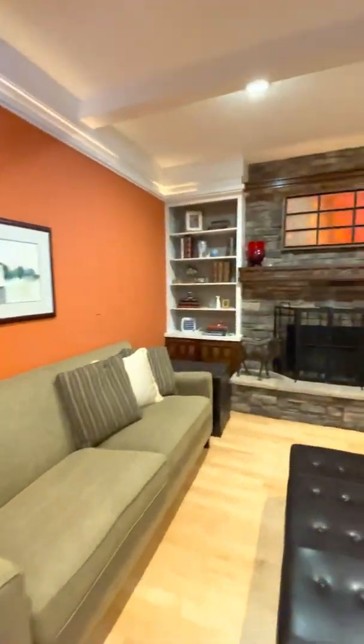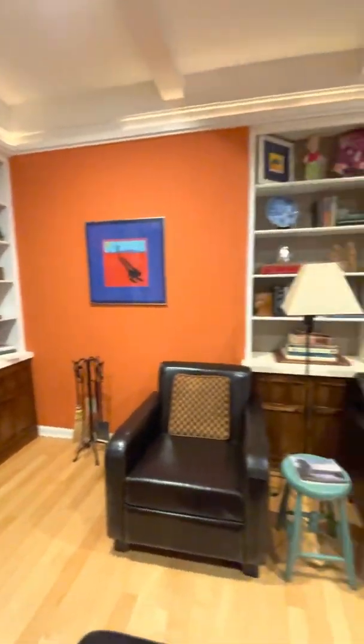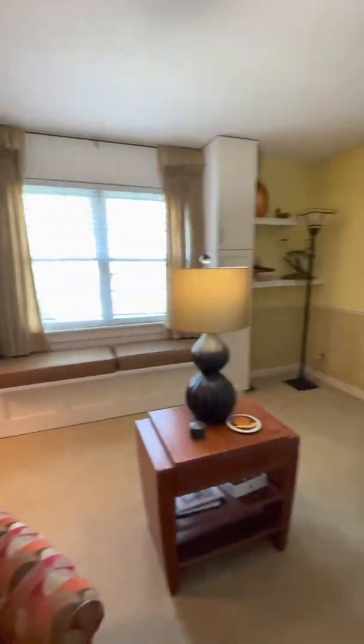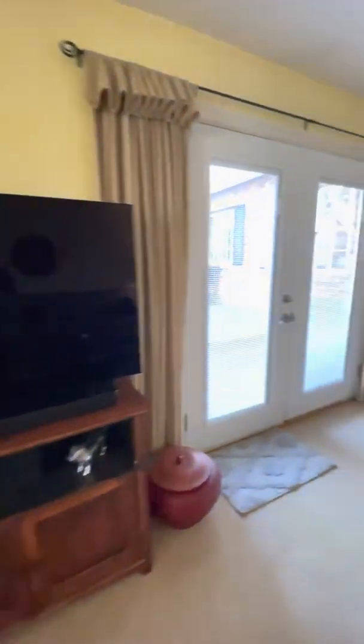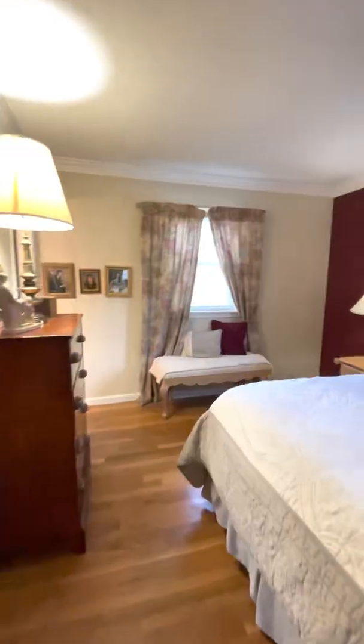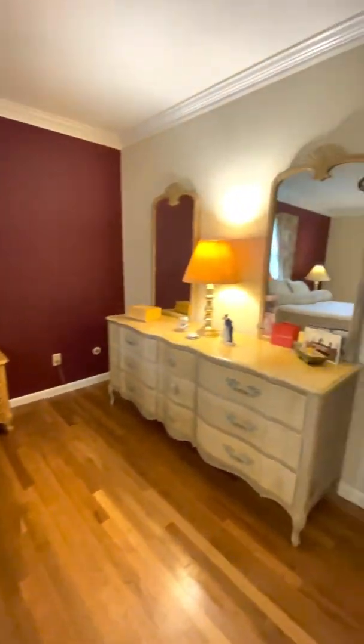This floor plan offers flexibility to fit your lifestyle. A new HVAC system, sump pump, water heater, windows, roof, storage shed, and siding are just some of the recent updates. The main suite has a gorgeous custom tile shower, and 3 additional bedrooms round out the upper level.